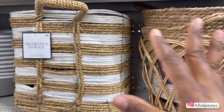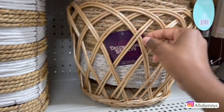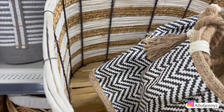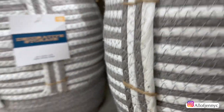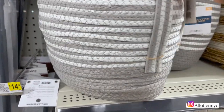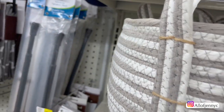This is a nice collection of decorative baskets. This one is $12. Let's see. And this one is $10. It's right here. $14. Let's see how deep this is. Yeah, it's pretty deep. This one goes for $10. Comes with two. And this one is $12. I like this lighter gray. This one is a darker gray, so this one is $12 as well.